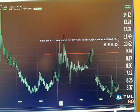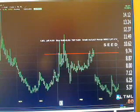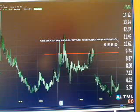Our next pick is SEED. This is also a call on the long side, and we'll be looking to make a profit of $4 on this trade. We'll be looking to buy this stock tomorrow somewhere between $5.80 and $5.50. Hopefully it pulls down just a little bit in the morning. And we have a target up here of $9.80.